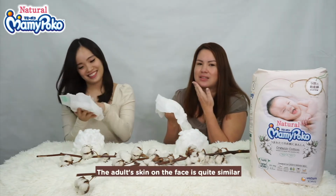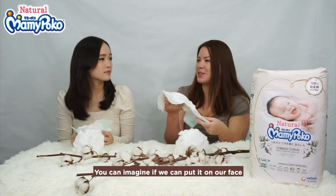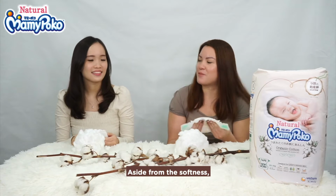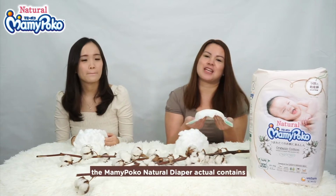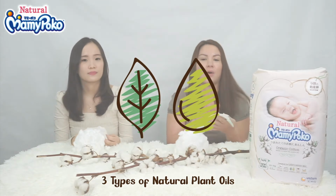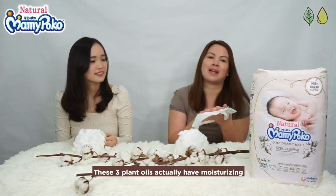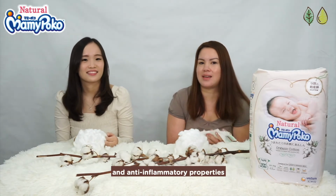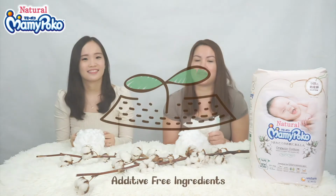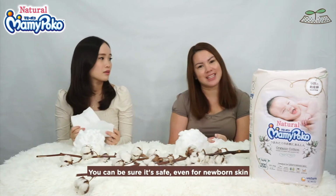So the adult's skin on the face is quite similar and sensitive to a baby's bottom. So you can imagine if we can put it on our face how soft and gentle it is. So aside from the softness, the MamyPoko Natural diaper actually contains three natural plant oils. It contains jojoba, rice bran, and olive. So these three plant oils actually have moisturizing and anti-inflammatory properties. This diaper is also made with additive-free ingredients, so you can be sure that it's safe even for newborn skin.